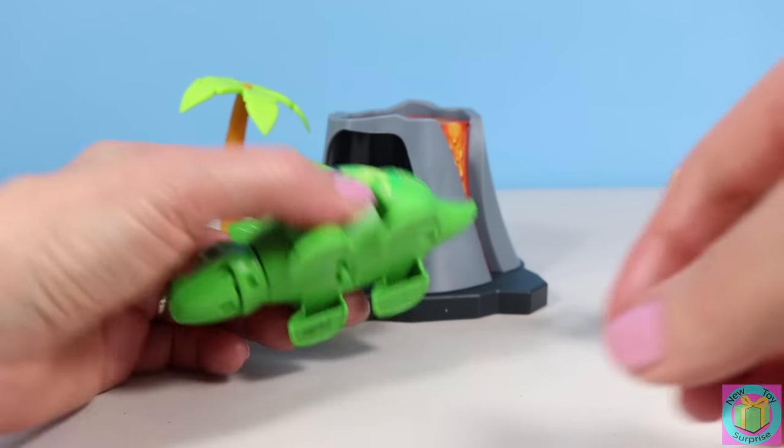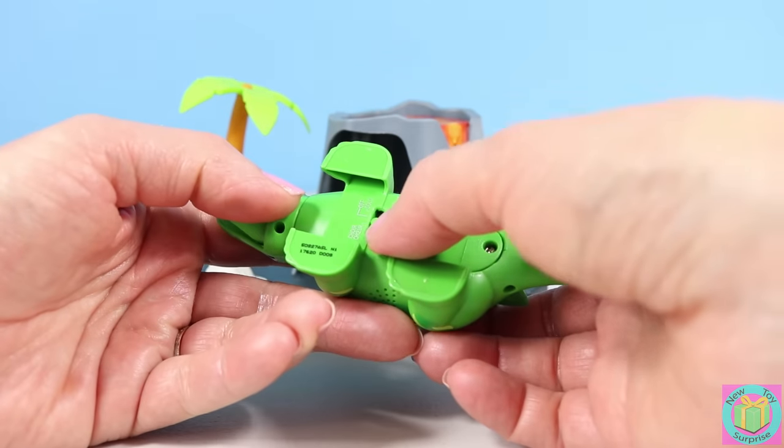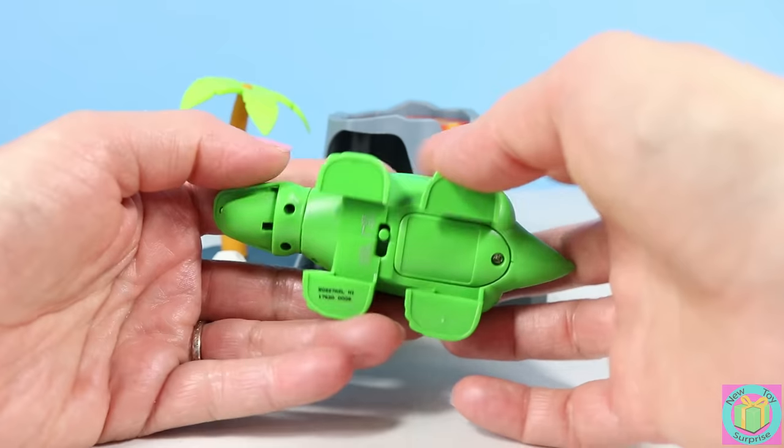We turn Mimic on right here. This is solo mode.